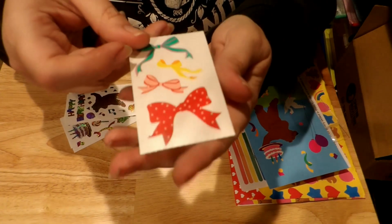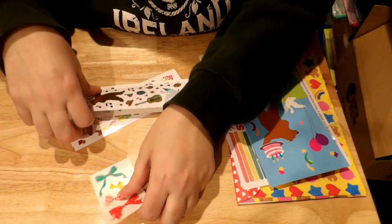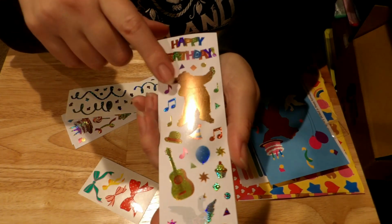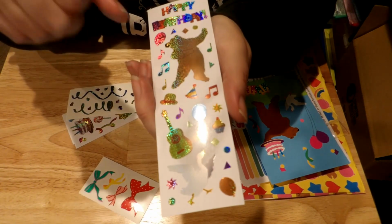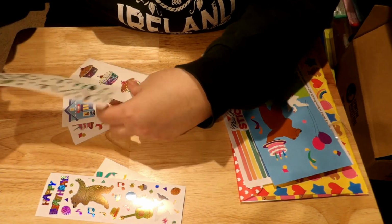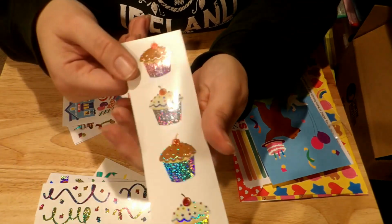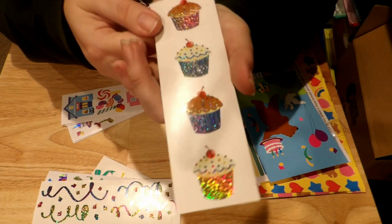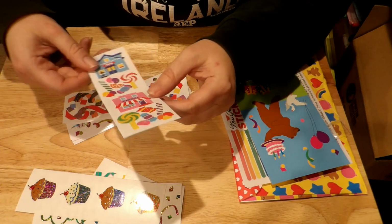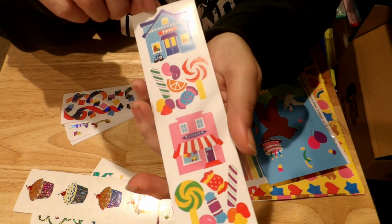And then let's start looking at the stickers. The first one is some bows. And this is definitely a birthday theme. Happy birthday. Some bears, guitar, bird, some balloons. Some party streamers. Some cupcakes. Sparkly, glittery cupcakes. Toy store, candy store, candy. These are all super cute.